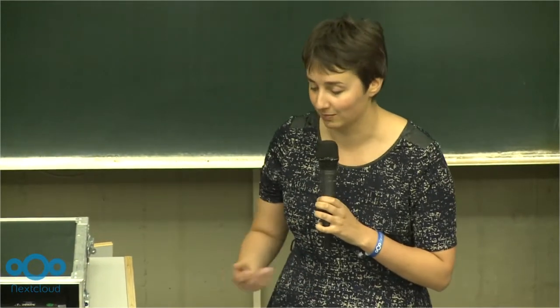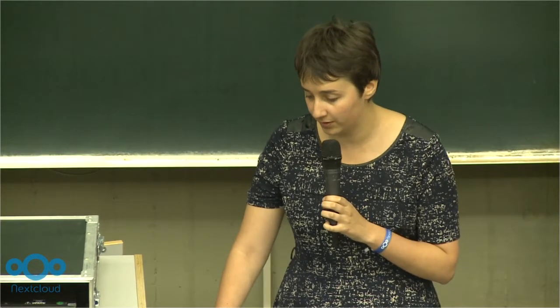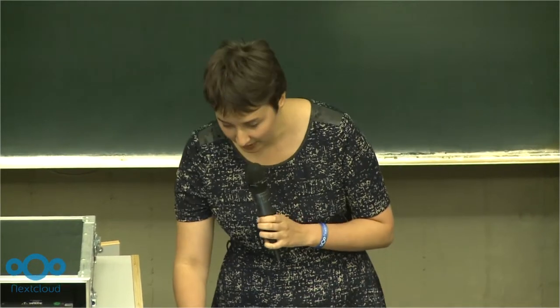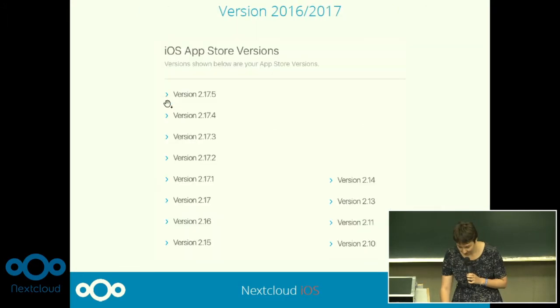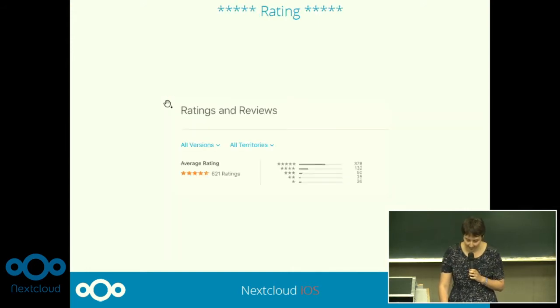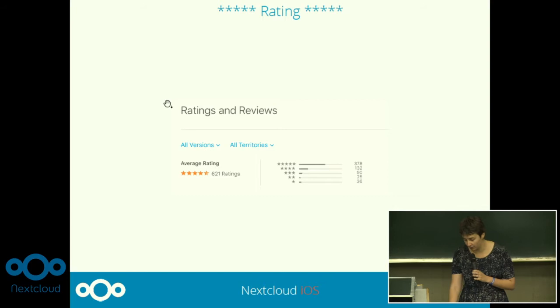So yeah, you can see here, or you can't because it's a bit too light. But trust me when I tell you that we now have over 40,000 users, with a really nice improvement in the last months, and even more since the app went free. With several versions in 2016 and 2017. The rating is pretty high: for the more than 600 ratings, we are at like 4.2, I think, or a bit more. More than half the ratings are 5 stars, so that's really nice.